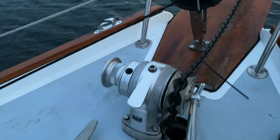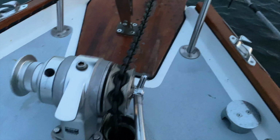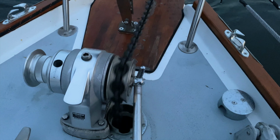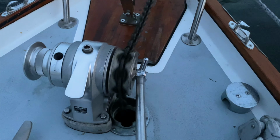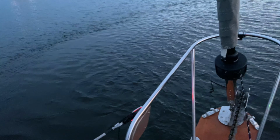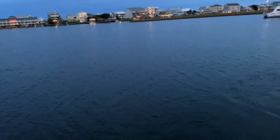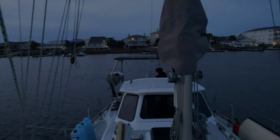Can you put it in reverse? Okay. What's our speed? Okay. All right. Here's our anchorage for the night.